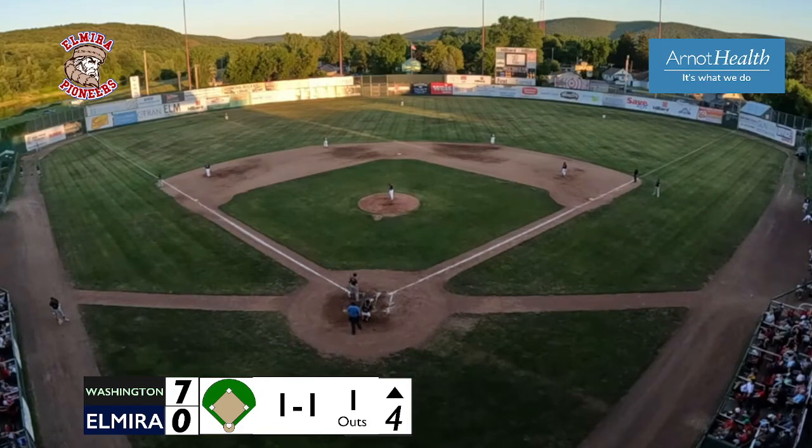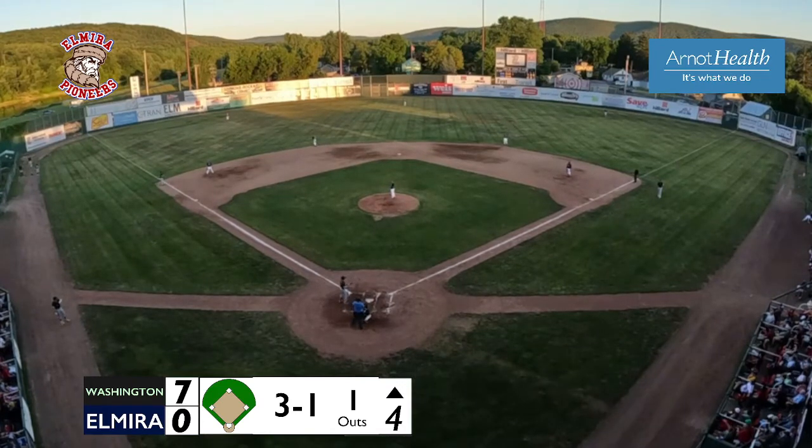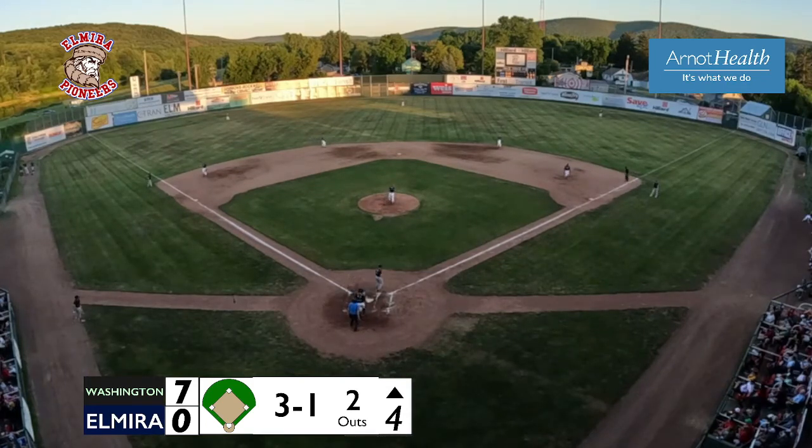That one, ball two. 2-1 now. That one's low, ball three. Scott needs to also make it two away. And ball four. Second walk of the game. That was going to bring up Taylor Olmstead.